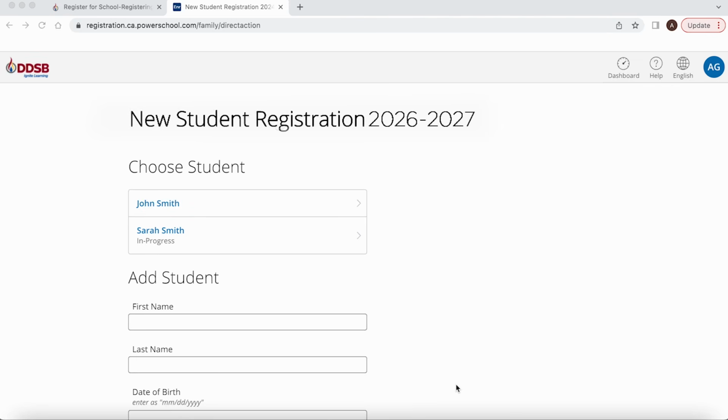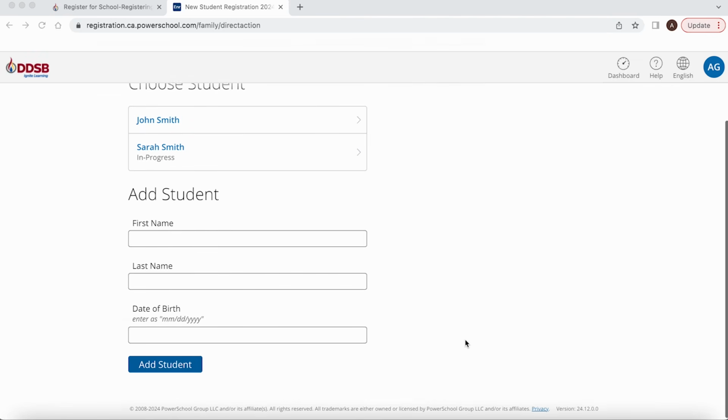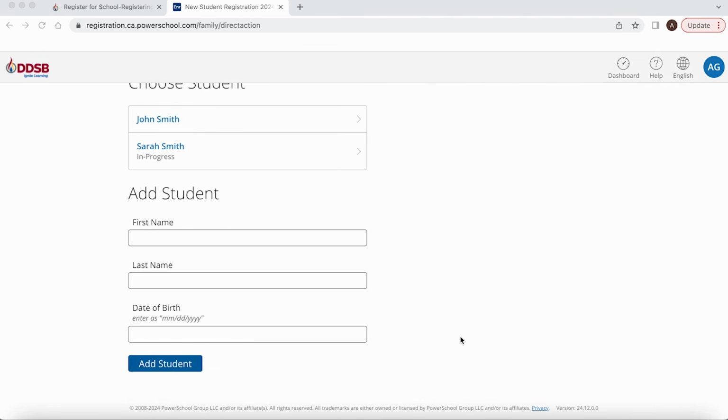If you have more than one student starting at a DDSB school, please note that a new student registration form must be submitted for each child in your family. Once you have successfully submitted one student registration form, you will have the opportunity to begin another form on the submission confirmation page.